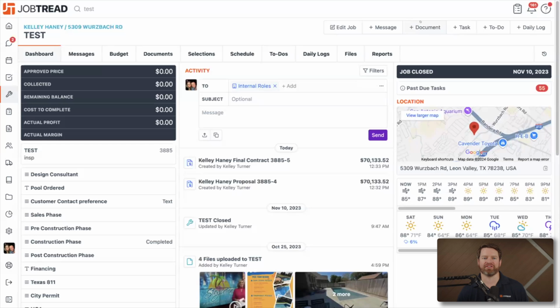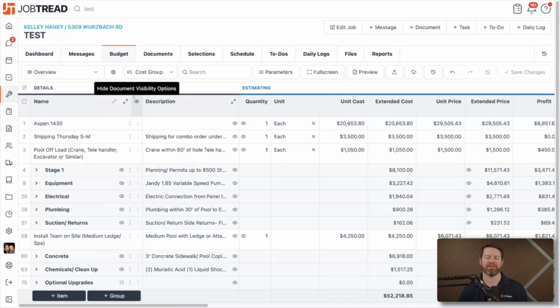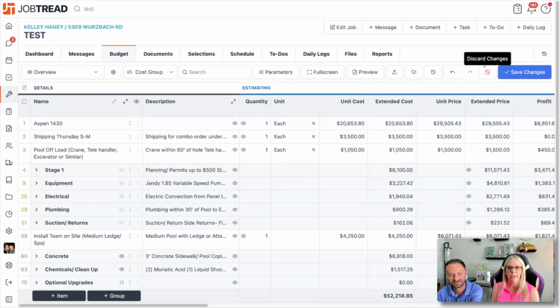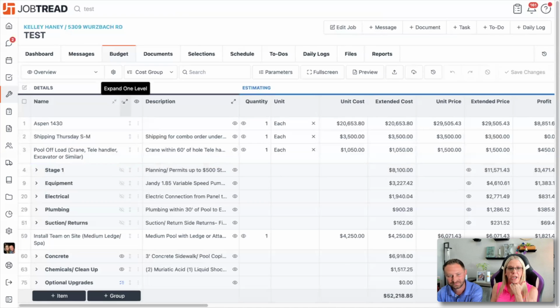Back in the budget, if there's a little eyeball, you'll see it right next to this. Here you can go through and automatically have all of those set. You can save that in the catalog as well, so that every time you pull in that template, it'll do that by default. Yeah, we'll change that for sure.